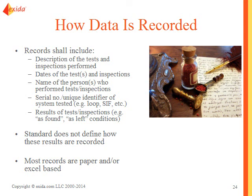Because the standard is non-prescriptive, it doesn't define how these results are recorded, it just says they need to be recorded. So most records are either paper-based or maybe Excel-based, or even Word-based. I was talking to one customer who was telling me that they have an issue because all of the proof testing or the results of maintenance have to be uploaded to their SAP system. And the only way they can do that is by having to get all the results scanned and then digitally uploaded. Of course, that's very time consuming and doesn't always get followed exactly, because of time pressure constraints.